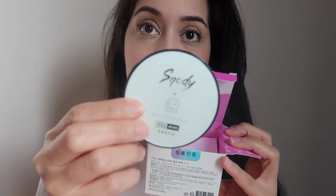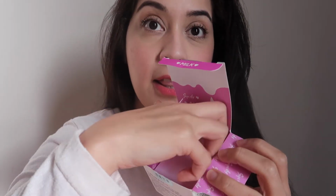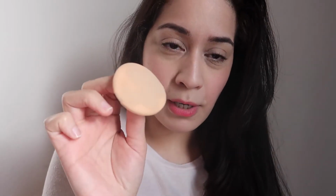By the way, I forgot to explain to you that this box comes with a refill. So once you open the box, from the cushion inside, it comes like this. This is your Snody Cushion. And underneath here, there is another refill. Yeah, let's remove it. Here. It comes with another refill cushion. It's like you're purchasing a 2-in-1 cushion foundation. But I'm not sure if it also comes with a cushion pad, because I don't want to reuse my cushion pad after using the first refill.